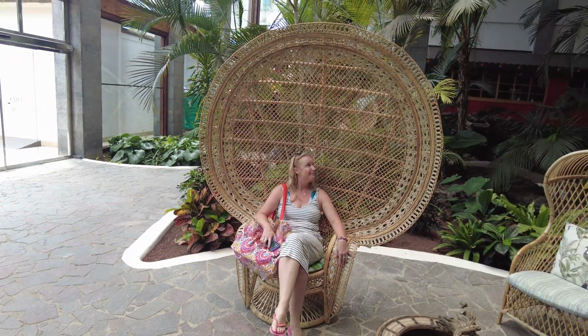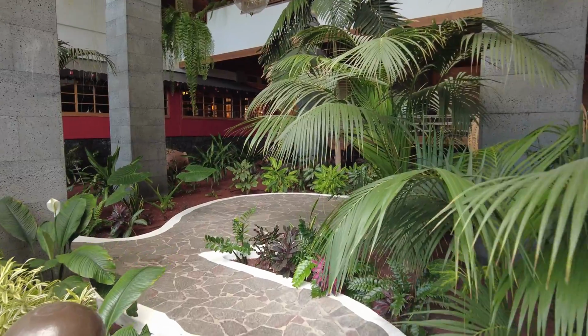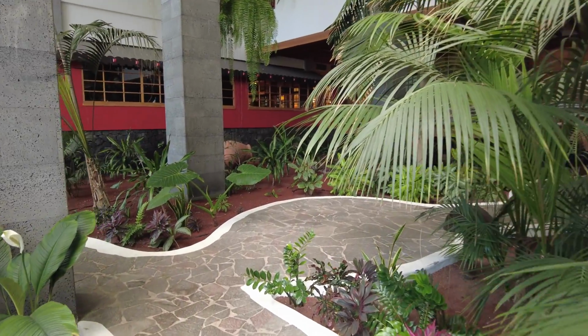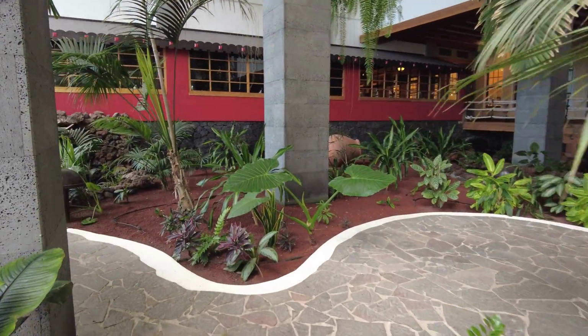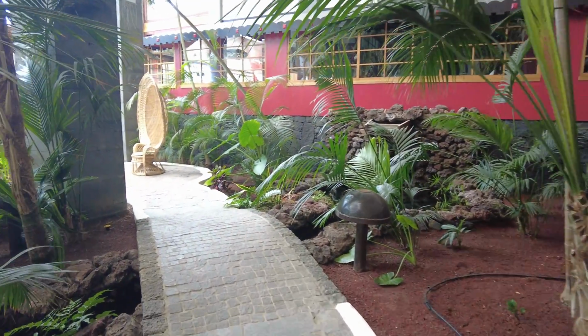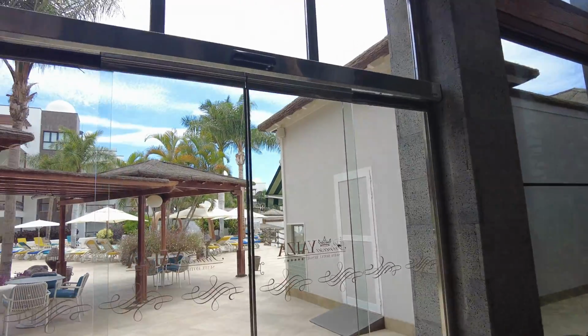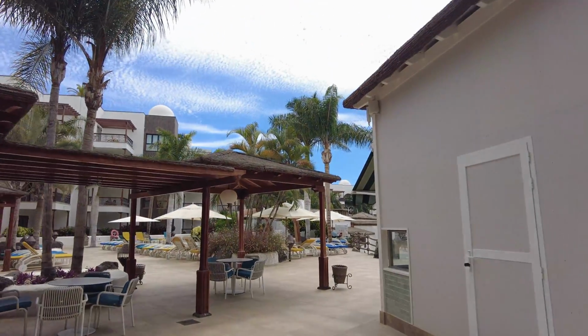Before I take you out to the pool, let me show you the botanical gardens, because the sights, the sounds are just incredible, and the smells as well. It is just a place of sheer luxury and tranquility. It's beautiful. I could stay and sit here all day, but you want to see something more exciting, so let's head out to the pool.